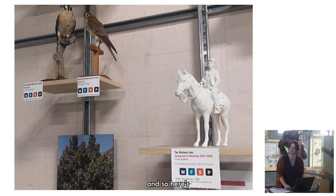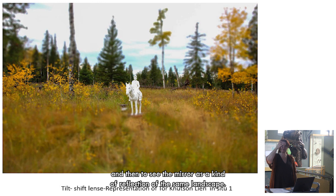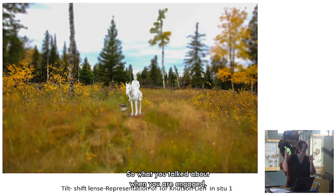So here is Becky's car. It's so interesting, because it's so wonderful to be in this landscape, and then you see the mirror as a reflection of the same landscape. It's so overwhelming, this big landscape. When you compare it to Norway, even though we have a very monumental landscape, here when you are in it, you are really in it. That was my statement with this picture here.